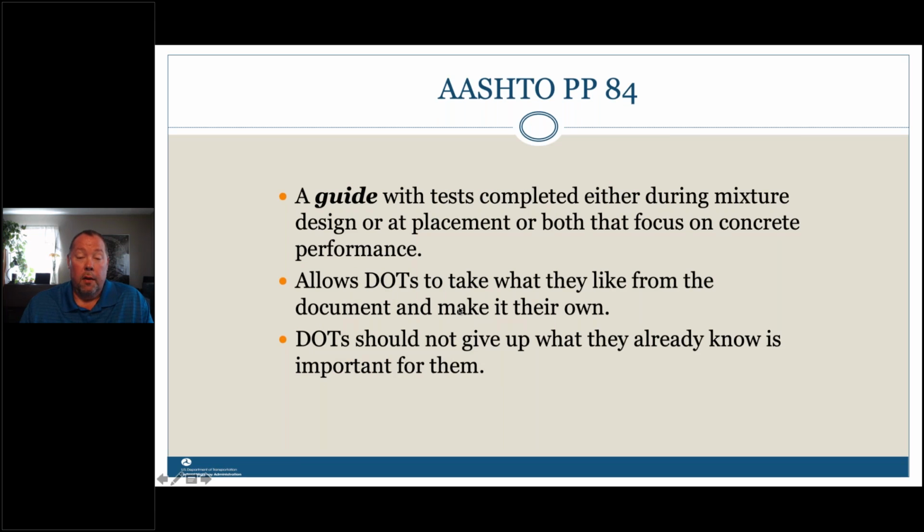This is a guide. It's not a mandate. And the second bullet says it allows DOTs to take what they like. If you've ever seen Dr. Lay speak about this, he likes to put up pictures of a Chinese buffet lunch, where you pick a little bit from here and a little bit from there. Take what makes sense to you. Not everything that's in PP84 is going to make sense in every state and every environmental exposure condition.